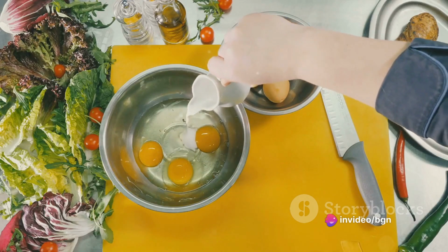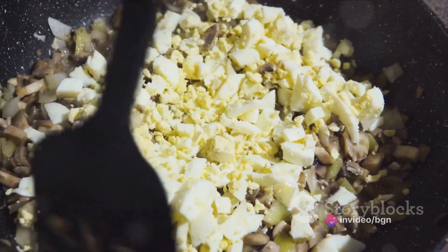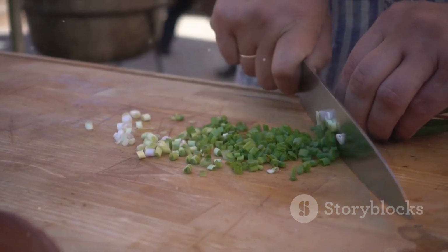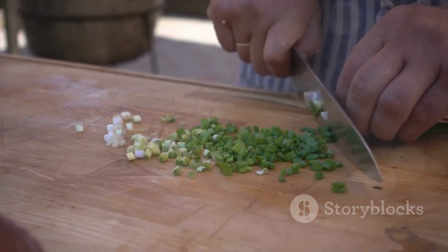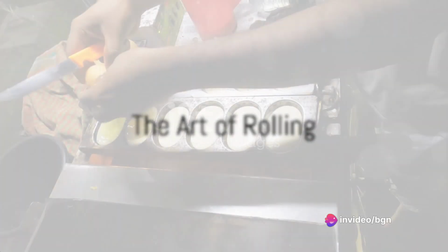Next, it's time to season this ocean of eggs. A generous pinch of salt is added, followed by a scattering of finely chopped green onions. This not only adds a pop of color, but also a subtle hint of flavor that infuses the omelette as it cooks. Now comes the part that requires finesse and a steady hand.